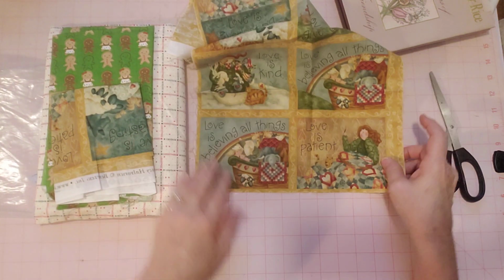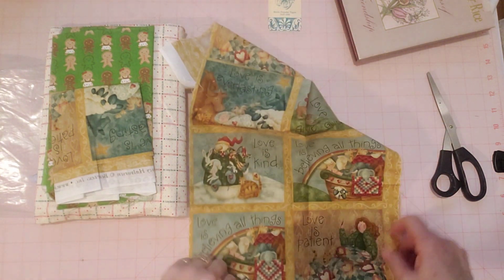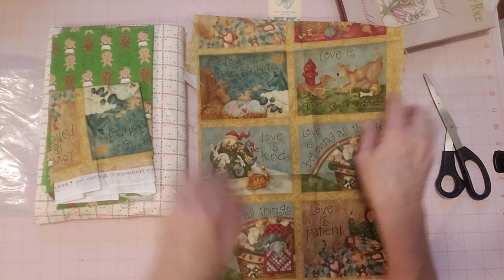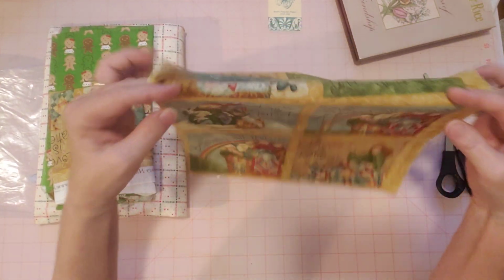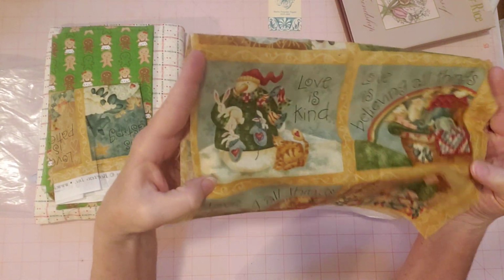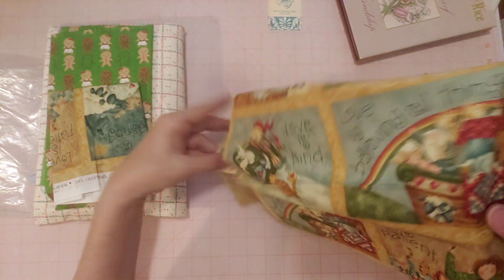There is a snowman in here. Noah's Ark. Love is patient. Love is believing all things. Love is kind, and that's a snowman with a bunny. Wow. Doesn't get any cuter than that. A snowman with bunnies and a kitty cat. That's adorable. Okay, I like that a lot.